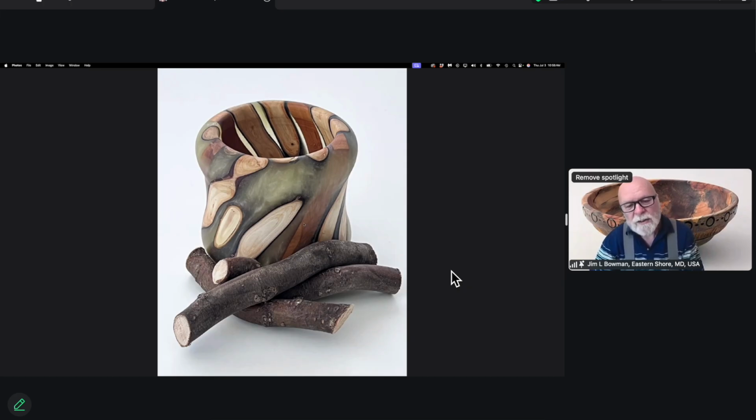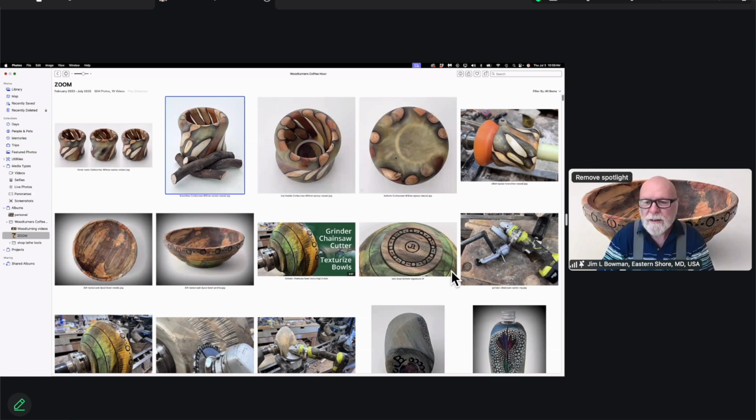The cherry also added a little accent. I think those 3 cherry slivers. I was a little disappointed I couldn't turn it thin enough to get this cherry right here exposed. But that's okay, I was delighted. It was a nice, fun piece. Yeah, I think that's a very successful piece.